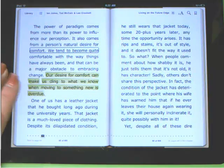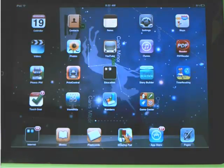So that is a really nice feature in iBooks. That ends my little tour of iBooks. I hope you enjoyed it.